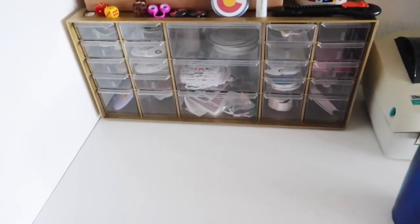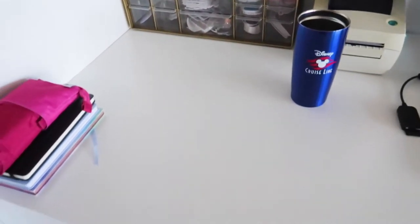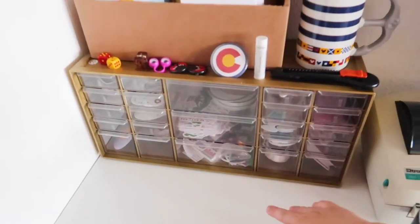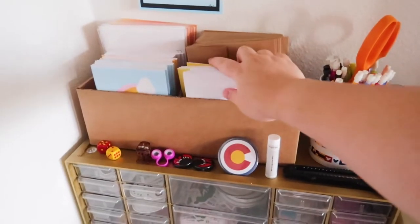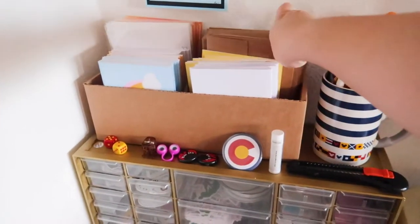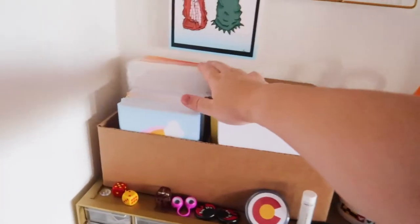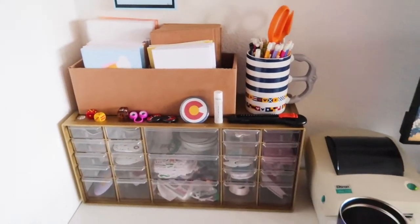This is the sticker station. So again, I have all this room now to pack and to organize. So stickers are all here. All of my cards are here, and I'm actually ordering a few more. So when those come, I will organize them as they come. Oh, and then I have my prints here. And yeah, so that's that.